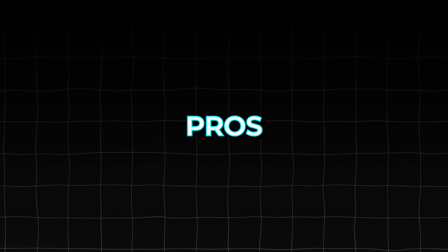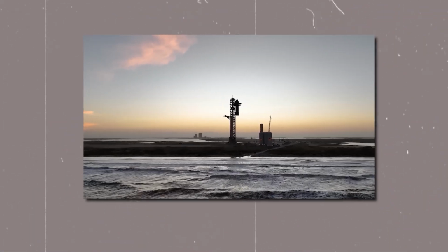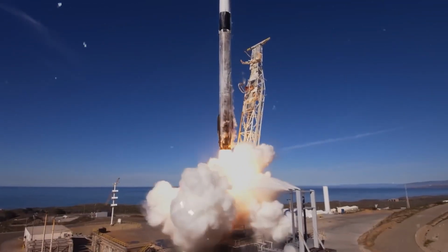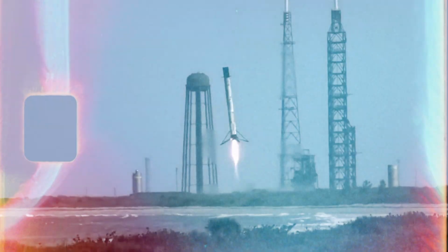Let's discuss the pros and cons. SpaceX's pioneering use of reusable rockets has altered the landscape of space exploration, offering a blend of advantages and challenges. The significant decrease in launch costs realized by recovering and relaunching the first stage of Falcon 9 rockets is at the forefront of the advantages.